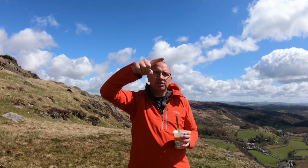Oh, the light's just catching the outer rim of the horseshoe there. Snowdon's bursting in with light on the top peak. Superb. Lovely dramatic cloud, and the odd little bit of blue in there as well. Superb.